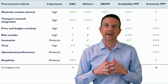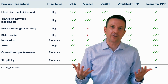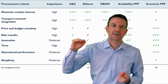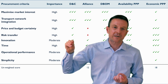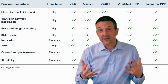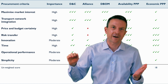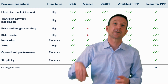So we take that into account by giving what we call a weighted score, where each tick for a highly weighted criteria is worth 3 points. So if you have 1 tick against a highly weighted criteria, you get 3 points. If you have 2 ticks, you get 6 points. If you have 3 ticks, you get 9 points. While the moderately weighted criteria are only worth 2 points per tick. So if you have 1 tick on a moderately weighted criterion, you get 2 points, 2 ticks, 4 points, 3 ticks, 6 points.